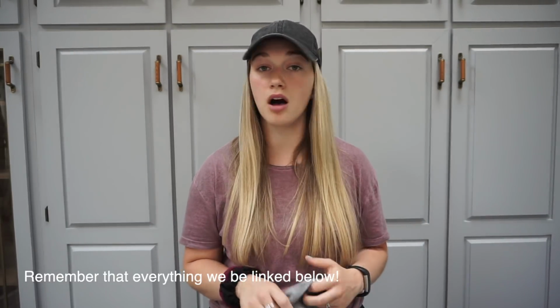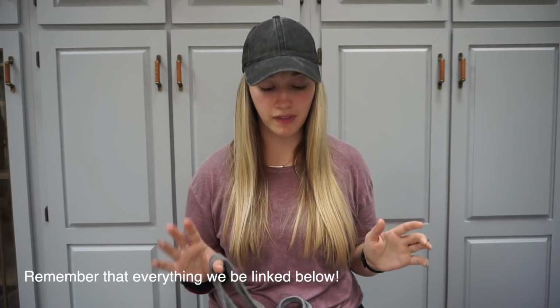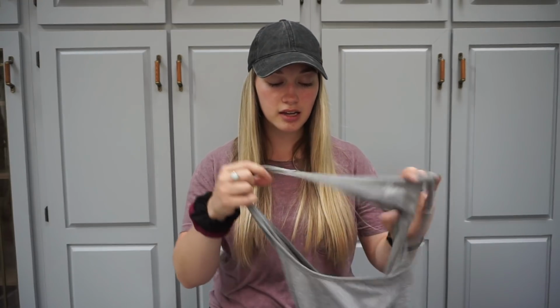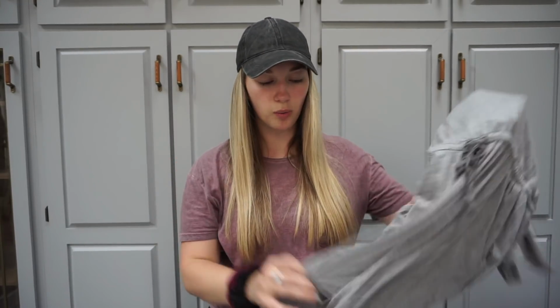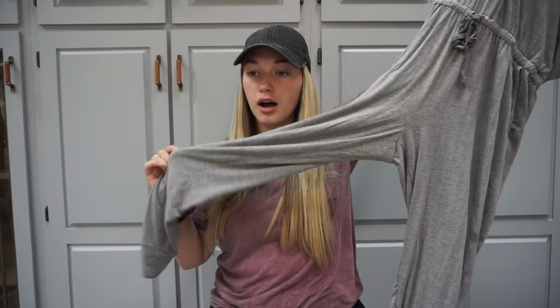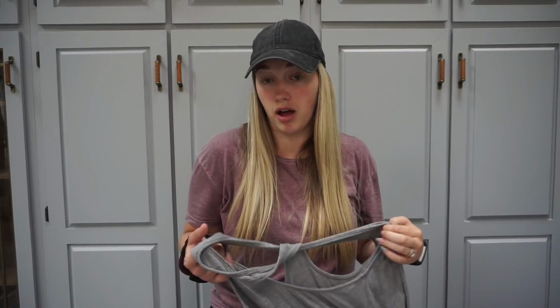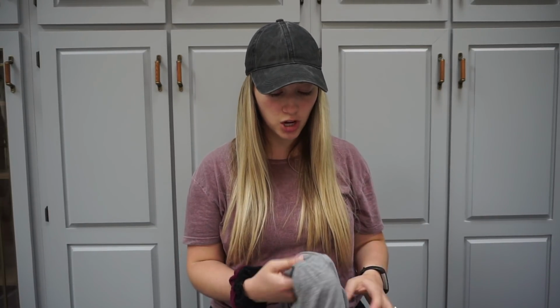Next postpartum thing is probably the comfiest thing that I own. And I'm not kidding you about that. It is this airy, I don't even know what to call it. It's a jumpsuit thing. I think it's supposed to be pajamas, but y'all, I rock it out in public, 100%. No shame. But it is so comfortable.